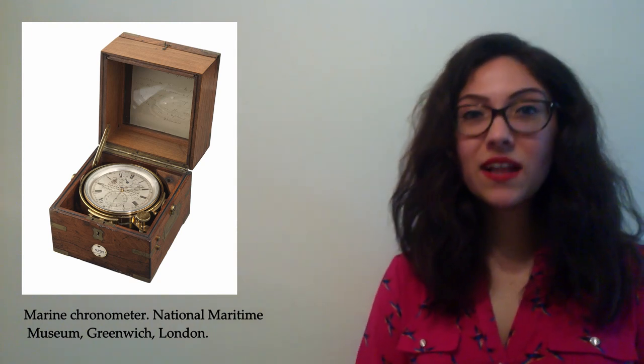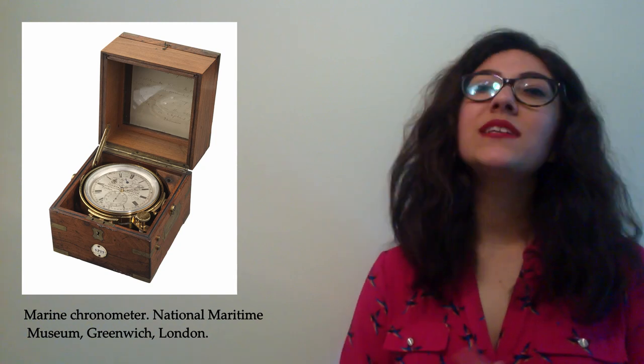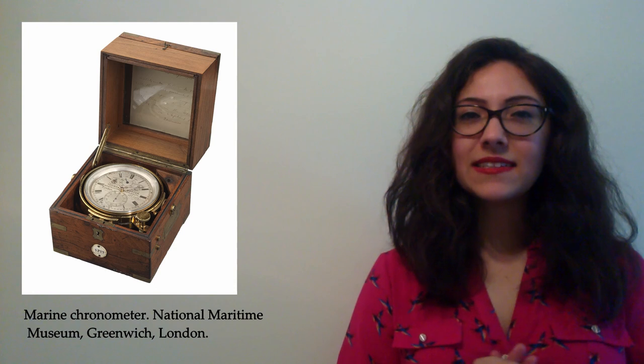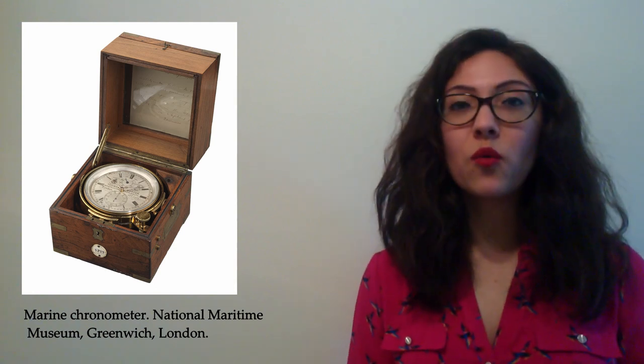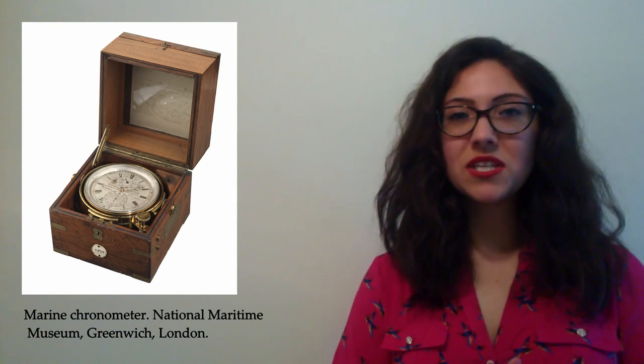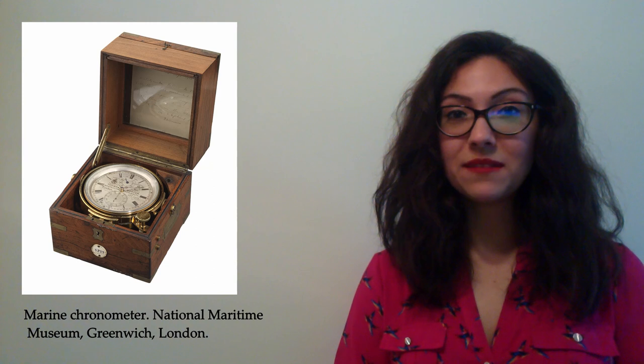Now have a closer look at this chronometer. Can you see the writing on the inside of the wooden lid? Can you make out what it might say? Well, it's a note signed by Ernest Shackleton himself, the explorer, and it states that this marine chronometer was used by the expedition team on the Antarctic expedition that lasted from 1914 to 1917.